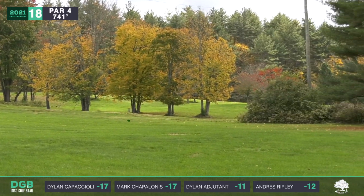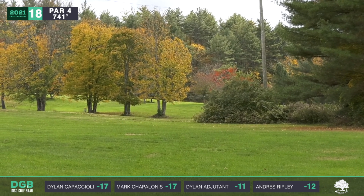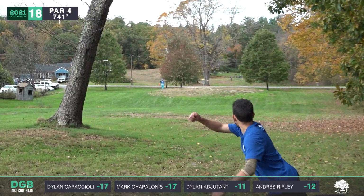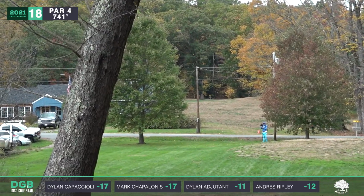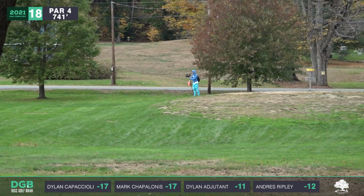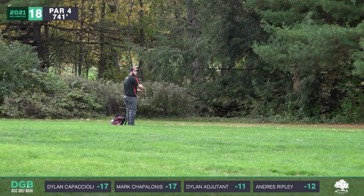And this one, Dylan doesn't just get over it. Hopefully he gets down. Yeah, that's okay over there. He's just still able to see the pin. There's Andres with that Halo Wraith, and I like the line this started on. Just got to curl around. Yeah, he hung it out wide enough, gave it some height. It just didn't come back.